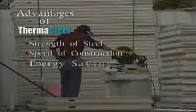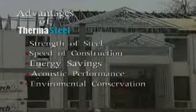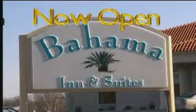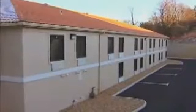The exterior is going to be a beige stucco finish, and it's going to be pretty appealing. The major advantages of the Thermosteel building system, strength of steel, speed of construction, energy savings, acoustic performance, environmental conservation, are evident during the entire construction process. The structural basis for the beauty of the Bahama Inn and Suites is in the construction materials and the building system of the 21st century, Thermosteel.